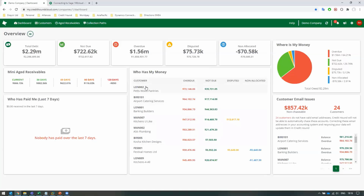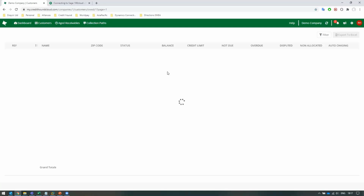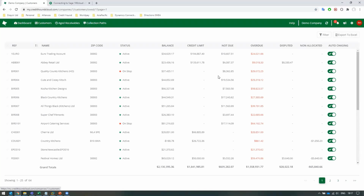Obviously, if you want to see your full list of customers, that's when we go to the customer list there. Now, you can see as a whole what's overdue and what's not due. When I click overdue, that will take me to a filtered list on my customer screen with all accounts with overdue balances on them, as we can see here.